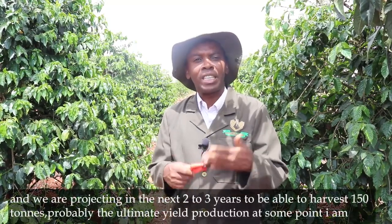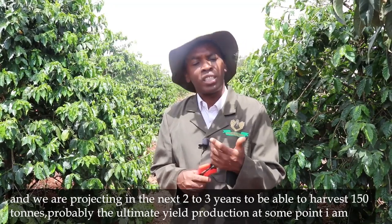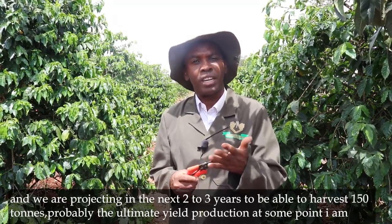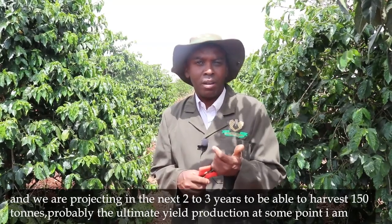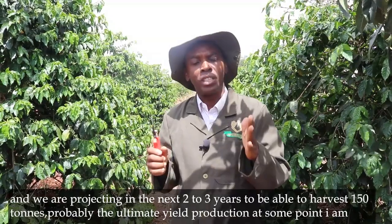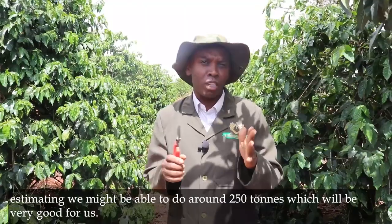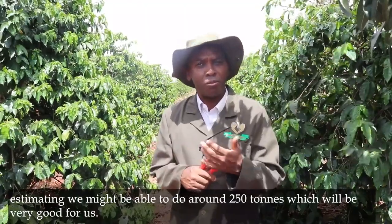And we are projecting that in the next 2 to 3 years we'll be able to be harvesting around 150 tons. Probably the ultimate yield production, at some point, I'm estimating we might be able to do around 250 tons, which will be very good for us.